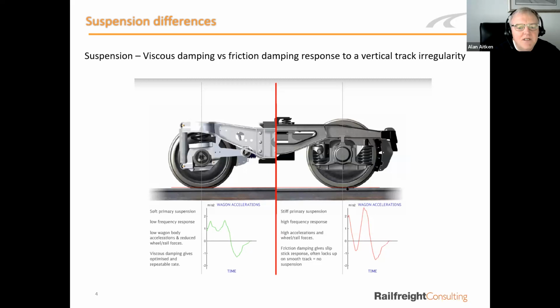Because you've got a softer primary suspension, you get a lower frequency response when you run over the track. Hence, when you look at the diagrams there, you've got the green one, which is sitting below the two value, where the red one increases above the two. And all that is an acceleration of the vehicle when it's running over a track irregularity.